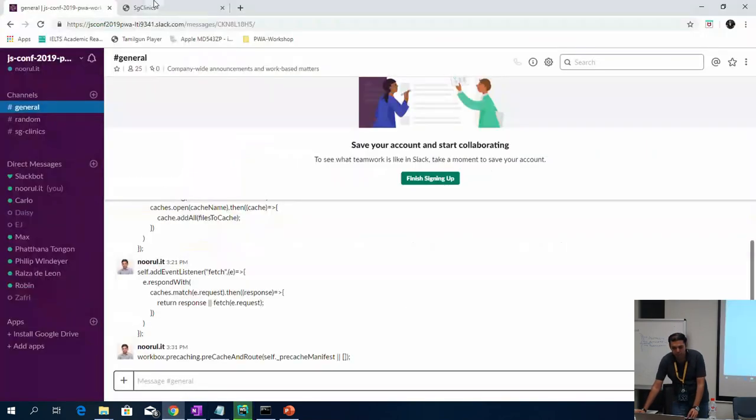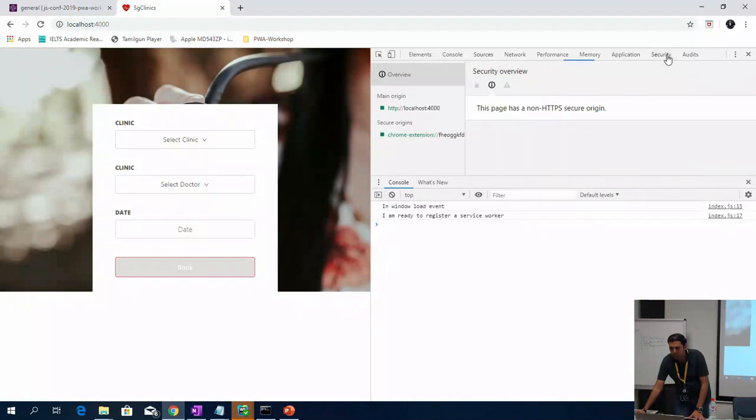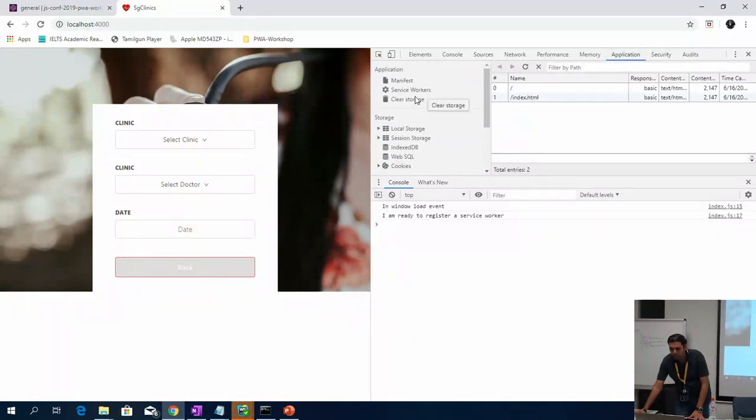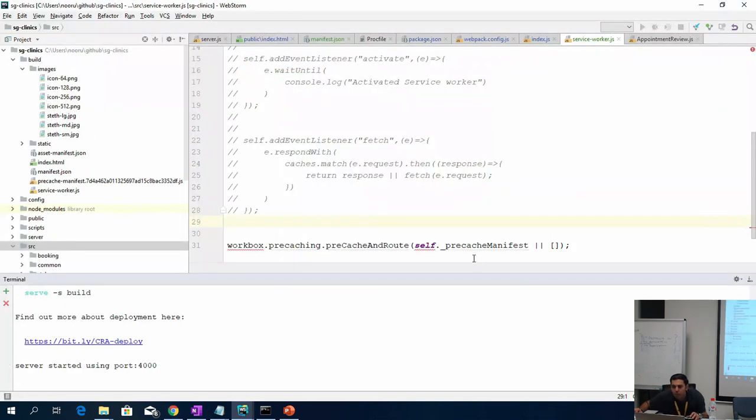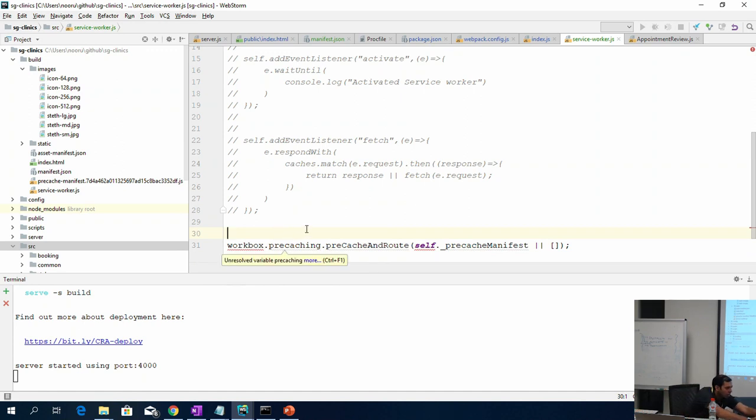And if you go back to your browser, you refresh it, ensure that your service worker is updated. Oh, precaching is not... precache. Wait. Precache and route is the thing.